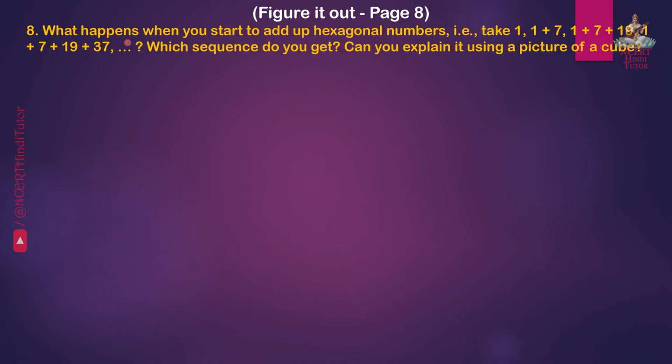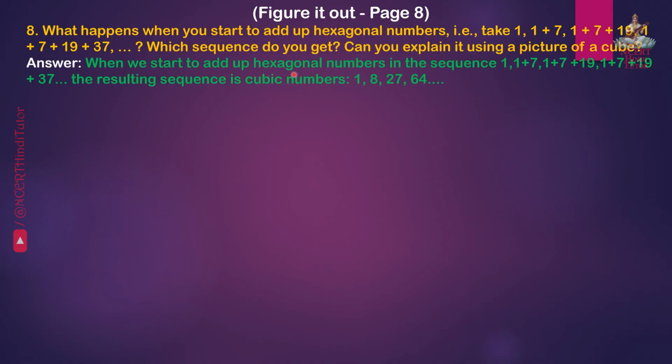Question 8. What happens when you start to add up hexagonal numbers, that is, take 1, 1 plus 7, 1 plus 7 plus 19, 1 plus 7 plus 19 plus 37. Which sequence do you get? Can you explain it using a picture of a cube? Answer. When we start to add up hexagonal numbers in the sequence 1, 1 plus 7, 1 plus 7 plus 19, 1 plus 7 plus 19 plus 37, the resulting sequence is cubic numbers 1, 8, 27, 64.